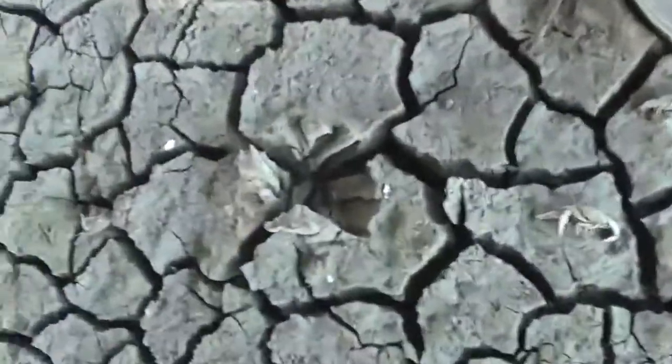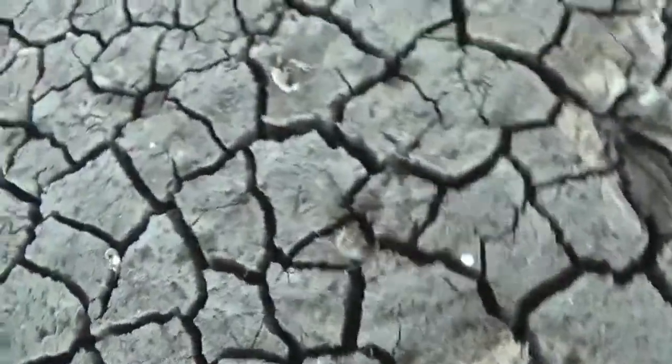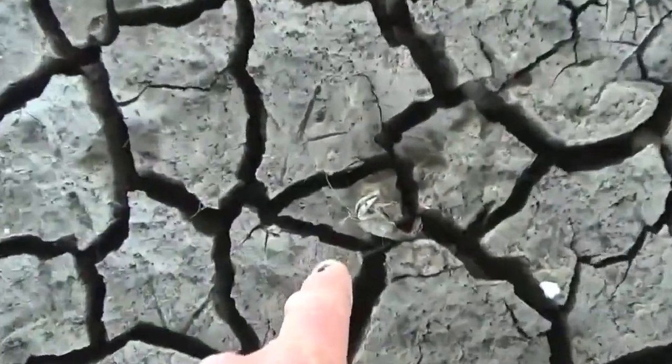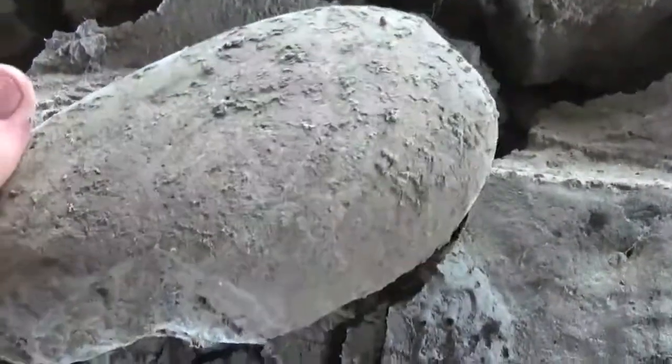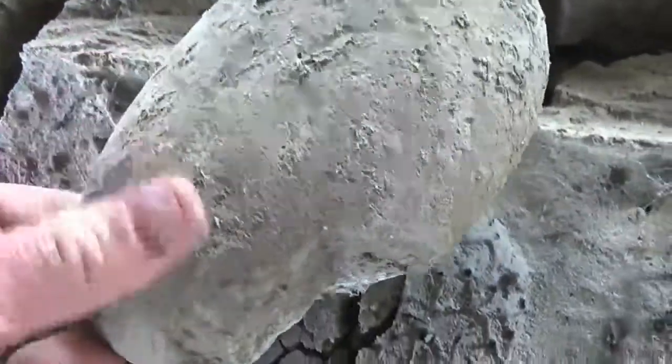What do you think those are? Look, there's so many crawdads. Crayfish, yowlies, whatever you call them in your part of the world. Look, that's the other thing out here. Look at that. So I'll just go ahead and say it. This place is strewn with artifacts.